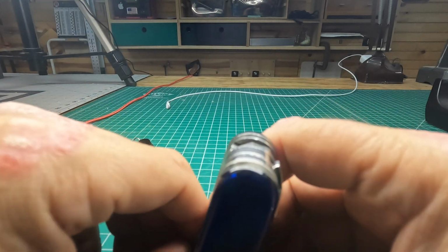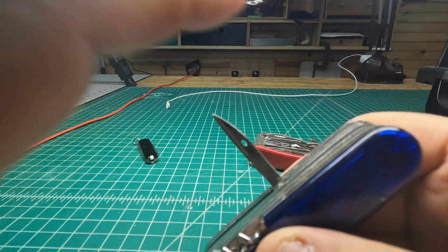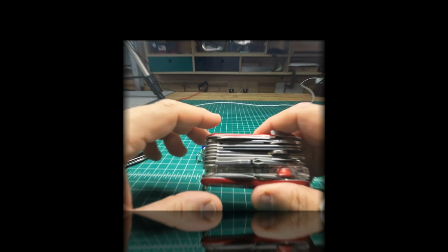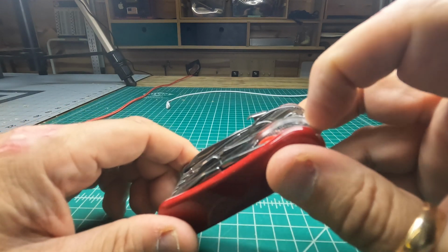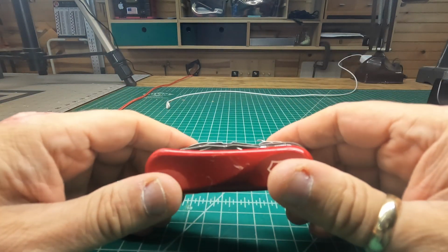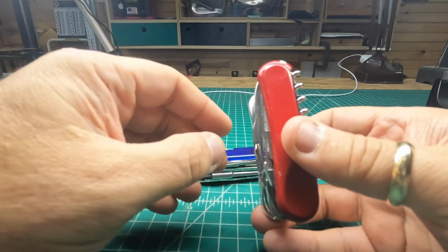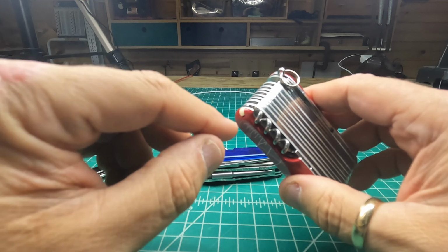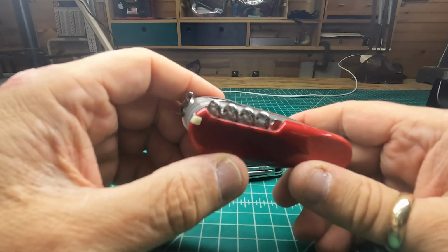And then, oh yeah, the stitching awl, still available, comes on this model. This one, believe it or not, belongs to Mrs. Engineered. I told her she needed to pick out one to keep in her car, and this is the one she picked out. So some of the features of it: nail file, still got your toothpick, still got your tweezers, still got your lanyard, corkscrew.